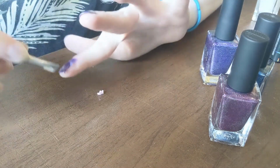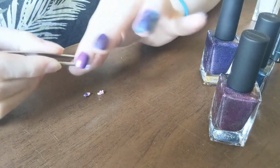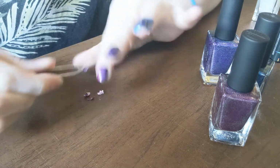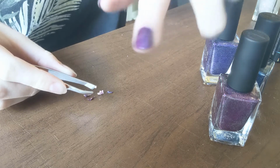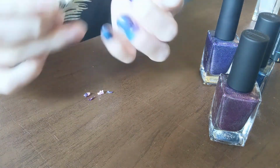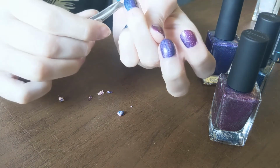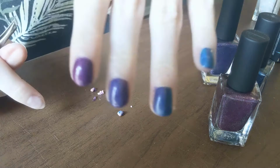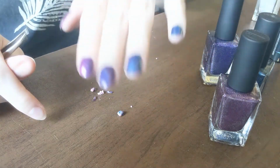Gotta go slow for the effect, Ashley. I know, I try and do it too quick, but then you get a nice, clean nail. And they gotta do barely any cleanup because of the liquid latex. I think the rest of them I'm just gonna get with a brush and acetone. I can't wait to go outside with these.